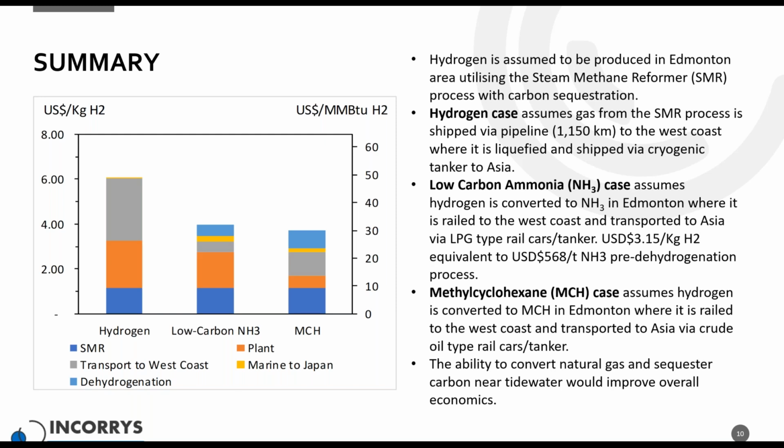Create a steam methane reformer there, process it with carbon sequestration. We have the Quest line with a lot of capacity still, so you could easily do this with today's infrastructure in terms of the CCS component of this.